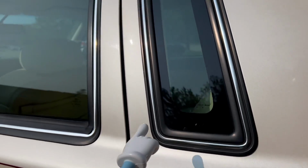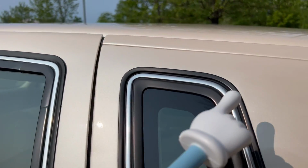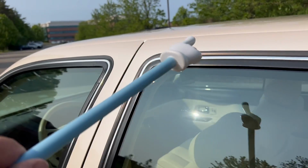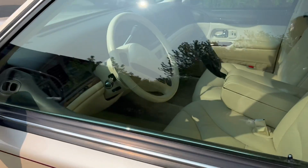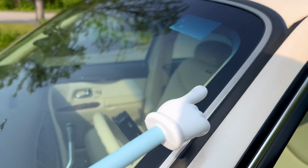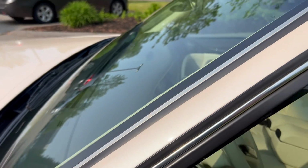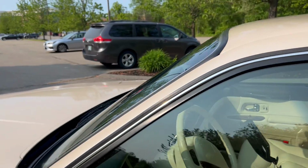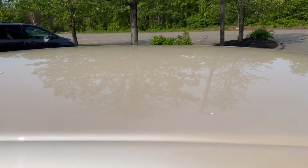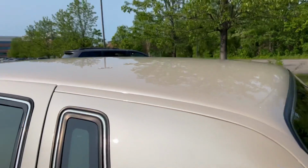See all the trim around the quarter windows, nice. Usually when these cars are outside, this gasket gets a little dry. All the chrome around all the windows is beautiful. Even the chrome on the windshield strip here, that's common to start to delaminate. There's absolutely none of that or yellowing going on with this car. Roof is in great shape.